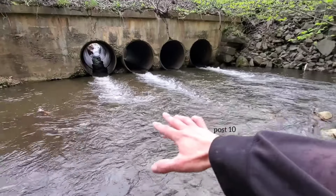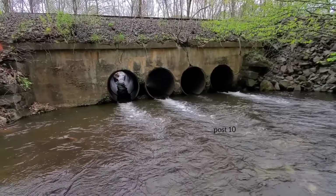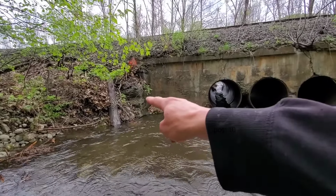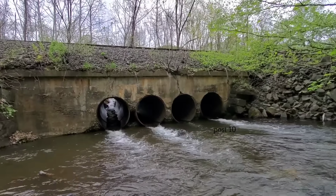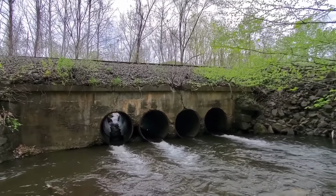And as you can see, the water's murky because that's going to continue to erode for a little while. Probably only a few hours. Look at that beautiful granite blocks. I bet behind this ugly concrete there's a nice granite wall. But they needed to do this because they built the railway higher over the years.